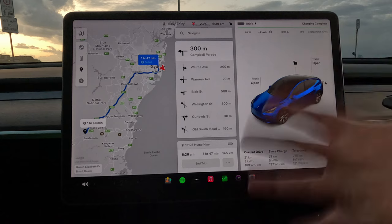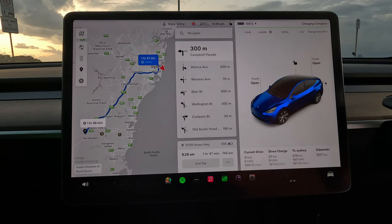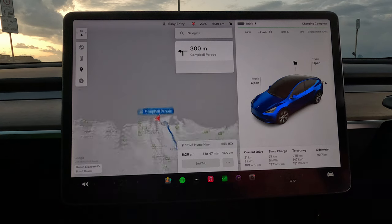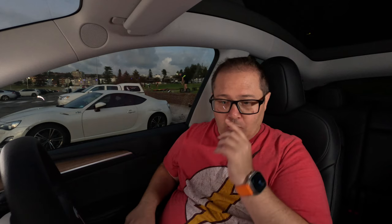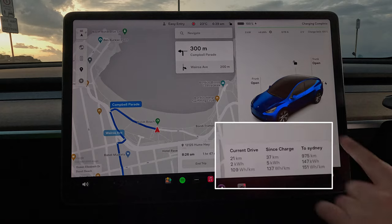Now, while that's having a bit of a think, it's saying that I should get there with 55%. It'll take an hour and 43 minutes to do it. And yeah, fairly straightforward. Before we get going, I do want to show you a couple of things here on the Tesla system. So this is down here.